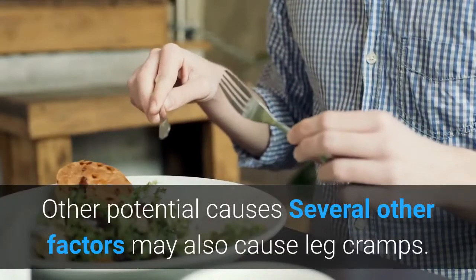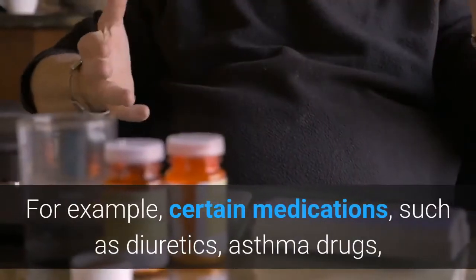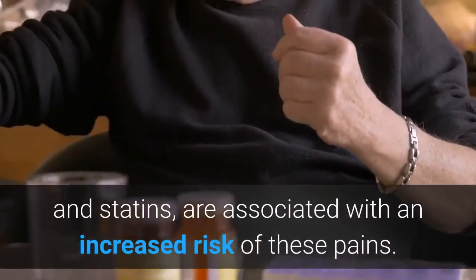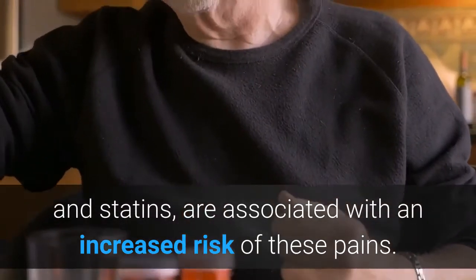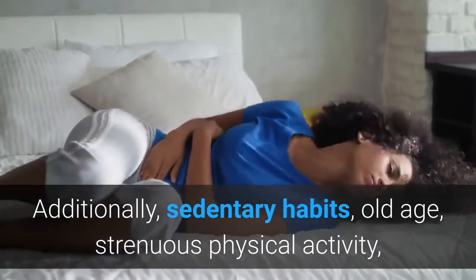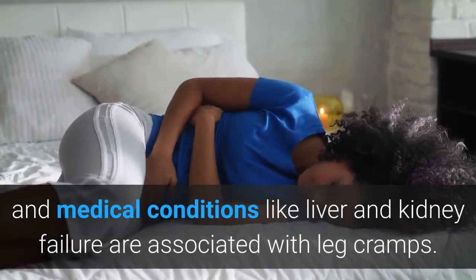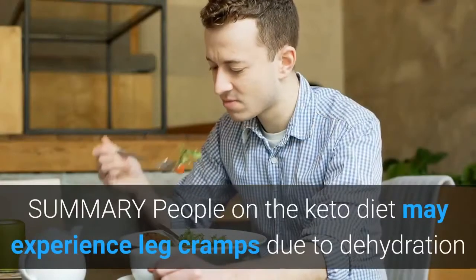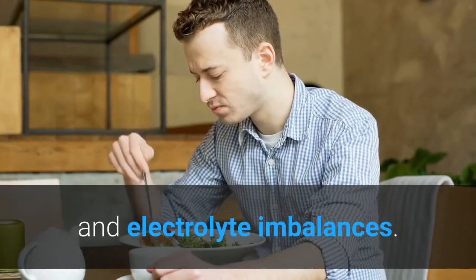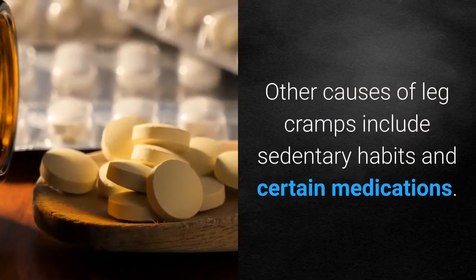Other potential causes. Several other factors may also cause leg cramps. For example, certain medications, such as diuretics, asthma drugs, and statins, are associated with an increased risk of these pains. Additionally, sedentary habits, old age, strenuous physical activity, and medical conditions like liver and kidney failure are associated with leg cramps. Summary. People on the keto diet may experience leg cramps due to dehydration and electrolyte imbalances. Other causes of leg cramps include sedentary habits and certain medications.